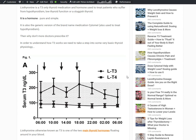Now, there's a lot of reasons why people might not do well, but one of the main reasons is probably because of the difference in what happens to your T3 levels when you're on T4 medication versus when you're on T3 medication. So what this study has done is they've tracked the serum T3 levels over time, and they've shown the difference in the serum concentration of T3 based off of what medication these patients were using.